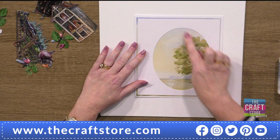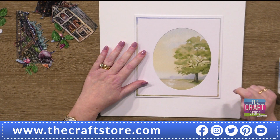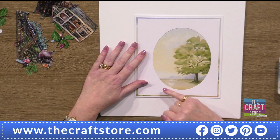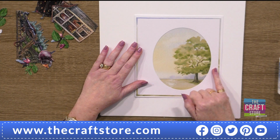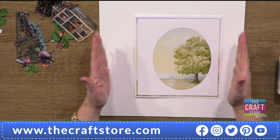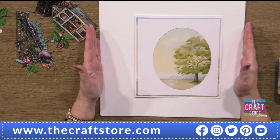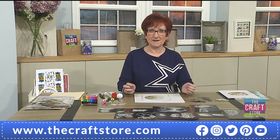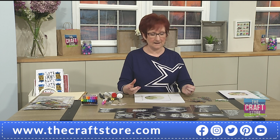So I've just created, using the oval foundation dies that we sell, just this aperture here. And don't think that an aperture always has to be in the centre. It can be slightly over to one side. What I did was take a piece of card and cut the oval in the middle of an A4 sheet. That might seem a bit wasteful, but when I trim it down, I use that for other things, for stamping on for my sentiments, things like that.